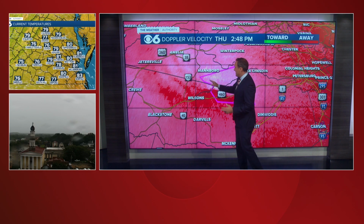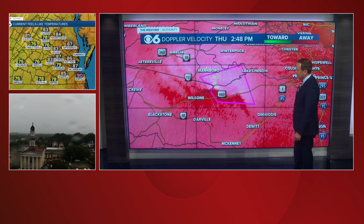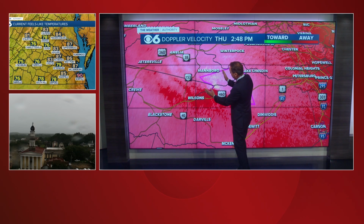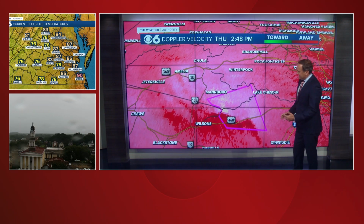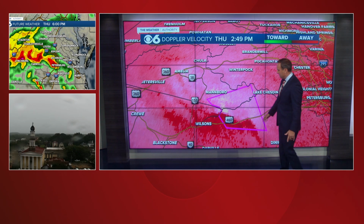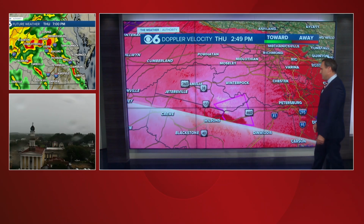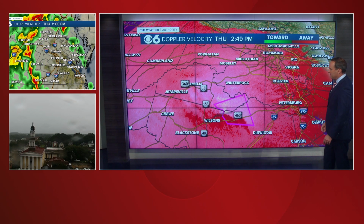And that circulation's headed up toward Mannboro, and it's moving quickly. So they'll probably reissue this tornado warning for areas here through Mannboro and headed up toward Amelia in the next 5 or 8 minutes or so. This goes until 3 o'clock, which is another 11 minutes, but I think the circulation may actually outrun the polygon if it continues that movement. So again, that is the main concern at this time.